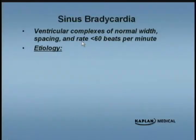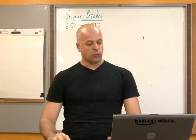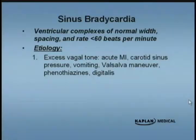Well, by definition, the heart rate normally runs between 60 to 100 beats a minute. That's a normal heart rate. If it's under 60, it's bradycardia. Well, what happens mostly with sinus bradycardia is that you could be a marathon runner. You could just be excessively trained. You could be on a medication like a beta blocker, a calcium blocker, digoxin, that blocks down the SA node. However, the management of sinus bradycardia, if there's no symptoms, is the management of the underlying cause.